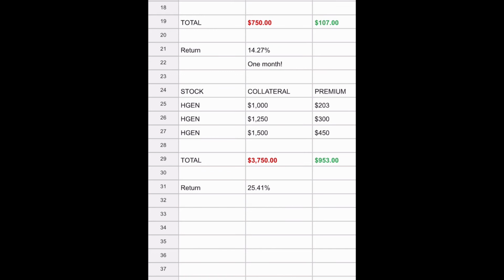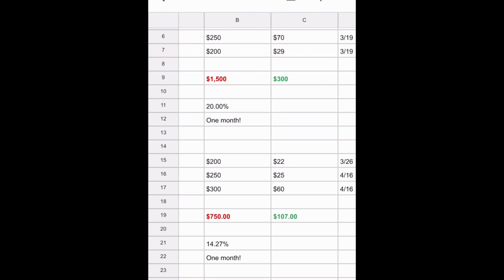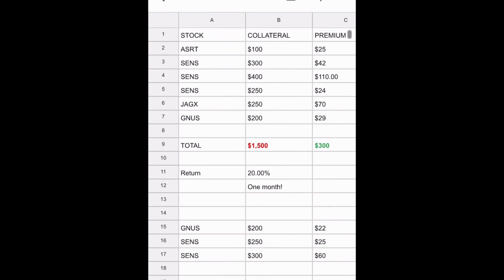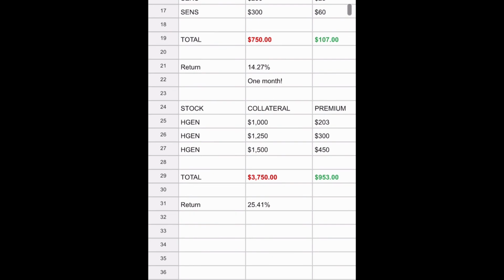And then I also have Genius, Cents, and Cents. These are also cash secured puts. I had to put $750 in collateral and I received $107 total. That's a 14% return. Last month, I received a 20% return, and all this I sold with $1,500 in collateral and $300 in premiums. They expired March 19th. So you do not need a lot of money in order to make money. This can be done part-time.